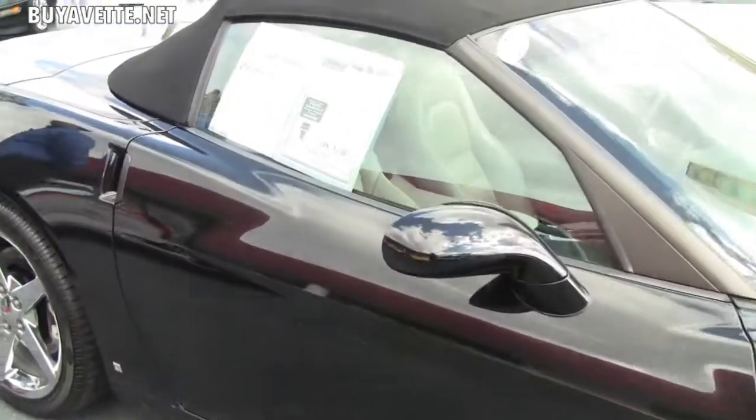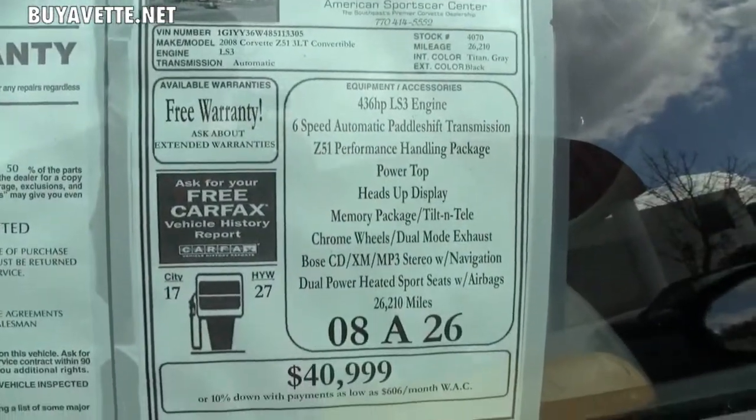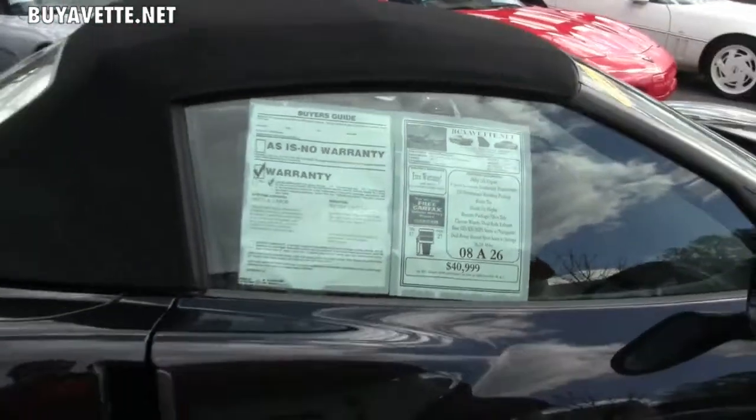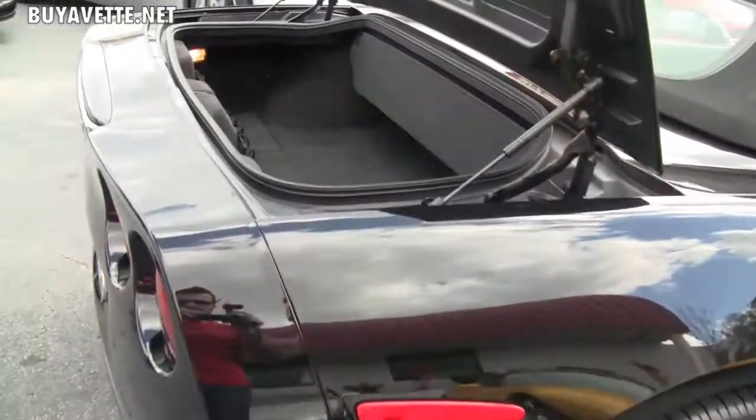The wheels on the car are in excellent shape as well as the tires. The top is in great shape. No fraying, no issues, no stains. Our carpeting in the back is in excellent shape as well.